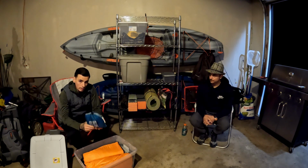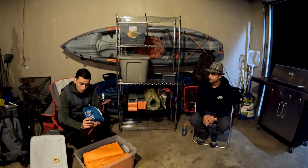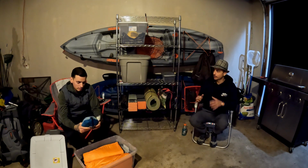It helps keep the wind out. It helps keep the cold out. I noticed in the morning when we were down in Keeney, when I uncocooned, I was freezing. But when I was fully cocooned in this thing, I was warm as could be. And with the fire next to me, well, you were just living it up. The way everything was working out.